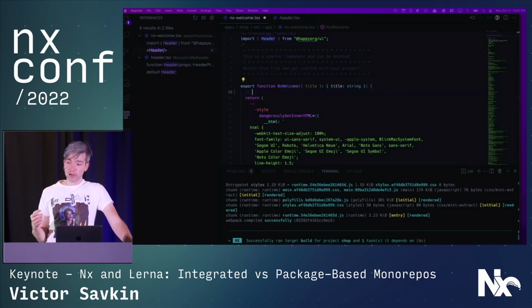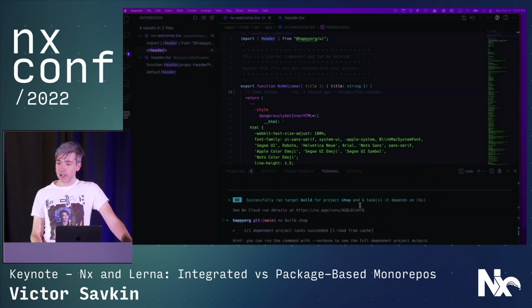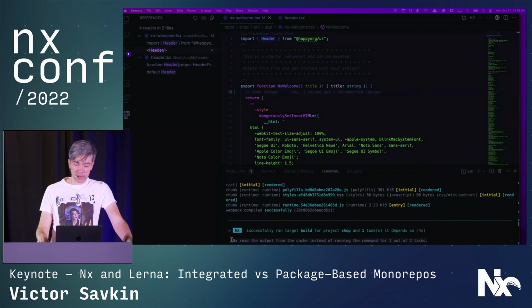So if I build it again, like if I make a change to the app and I build it again, you will see that the app is going to be rebuilt, but the UI library is not going to be recompiled because it hasn't changed, right? It was retrieved from cache, basically, right?